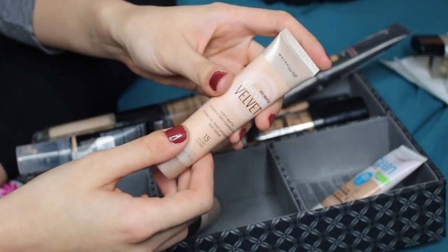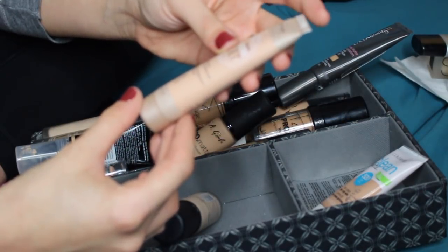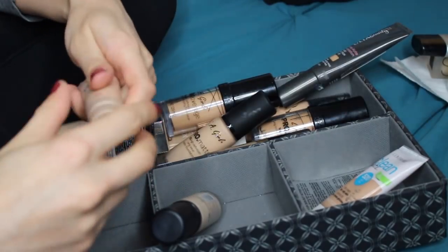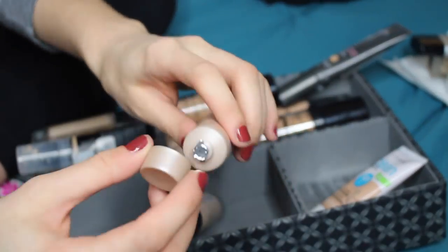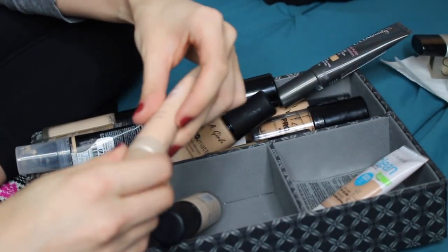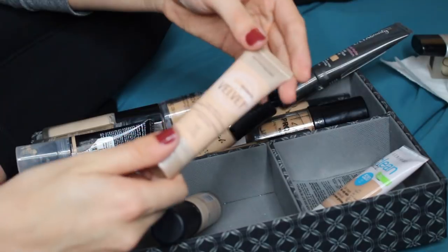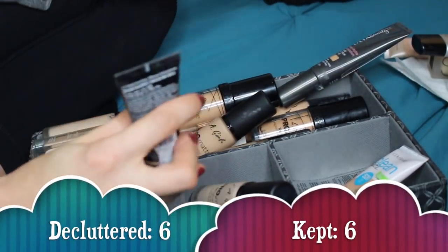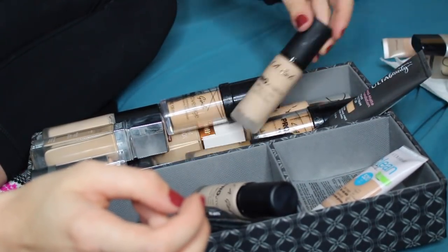Another one I'm going to be getting rid of is this Maybelline Dream Velvet Soft Matte Hydrating Foundation in 15 Ivory. To be completely honest, this has never been opened. So, with that being said, I'm going to see if I can donate it because I think that would be really cool. I've never been able to donate makeup before because I always open it like a savage.